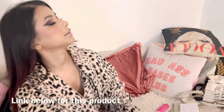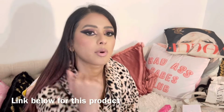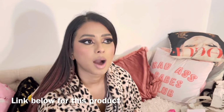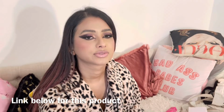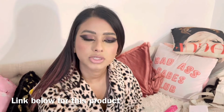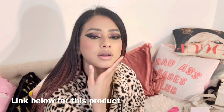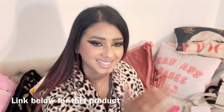So if you can see my skin, I have makeup on right now, but I feel like it's all about prep work, about the time and the certain type of products you're putting into your skin that helps create that dewy, plump, luminous effect. So I feel like my skin does give off.